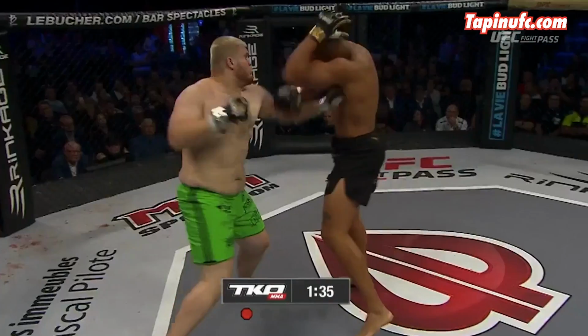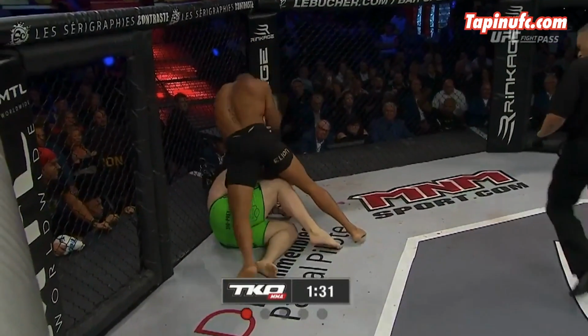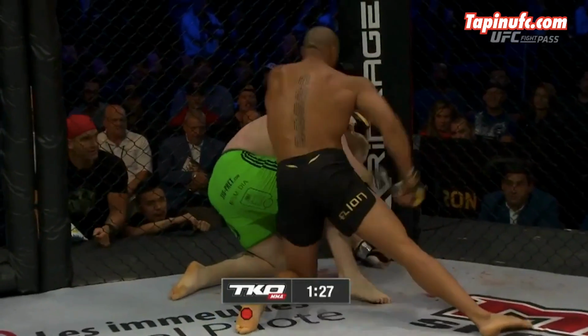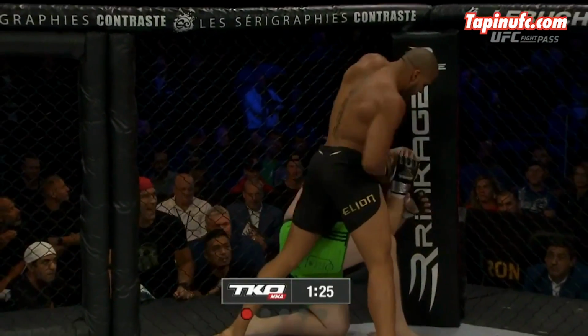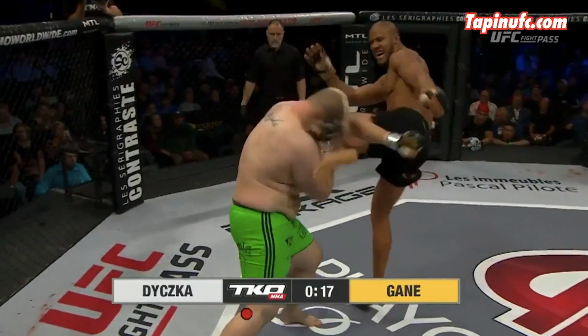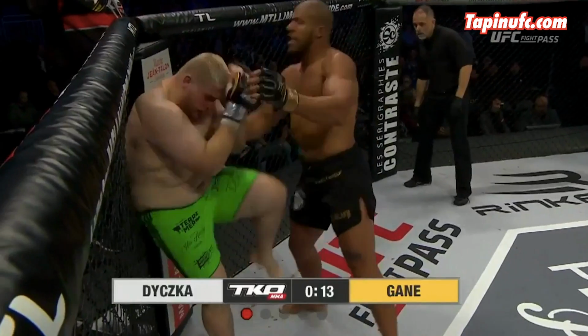A minute later, Ciryl's counter right drops him. Dichka crashes into the cage and Gane pounces on him. Relentless shots, but Dichka will not fold. End of the round, Gane steps into the head kick, then a knee straight up the pipe looks to KO Dichka for a second on the feet.